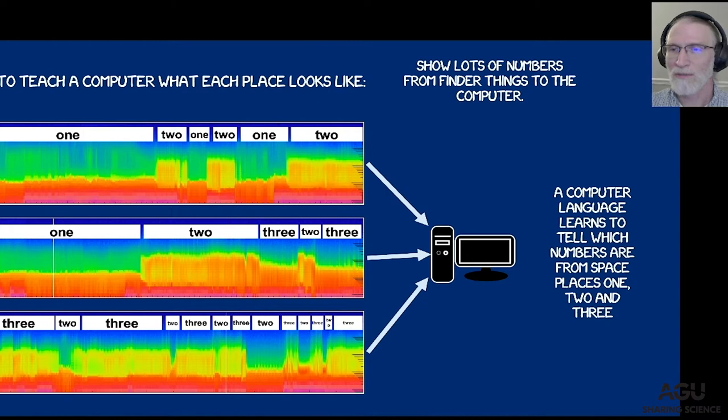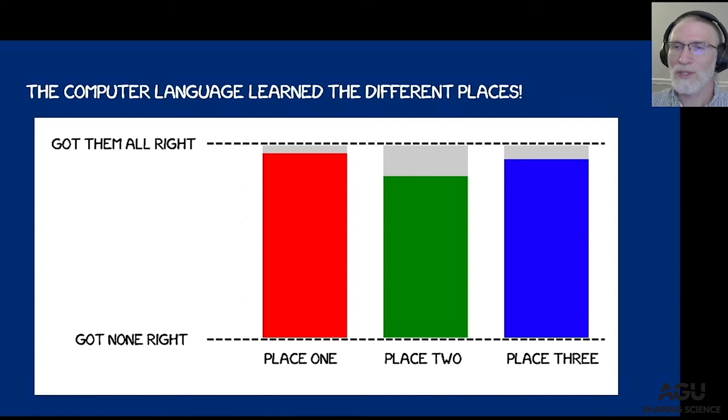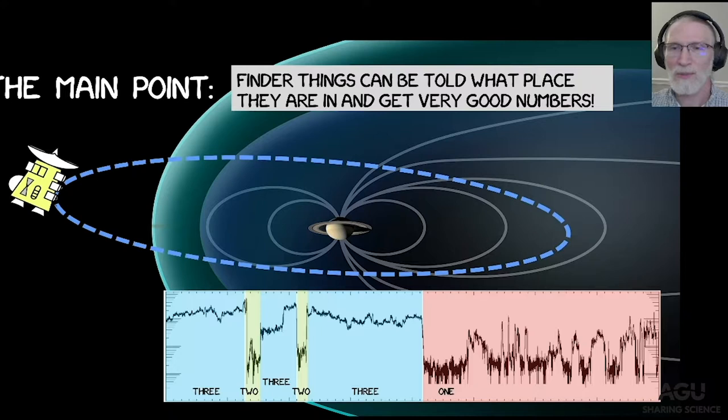The computer language did a very nice job learning which numbers go with which space places. It ended up being almost as good as people. Out of every 10, it usually only missed one or less. The next spaceship that we send will be able to, on its own, tell its finder things which space place it is inside, and this will make these finder things very not stupid and able to get even better numbers.